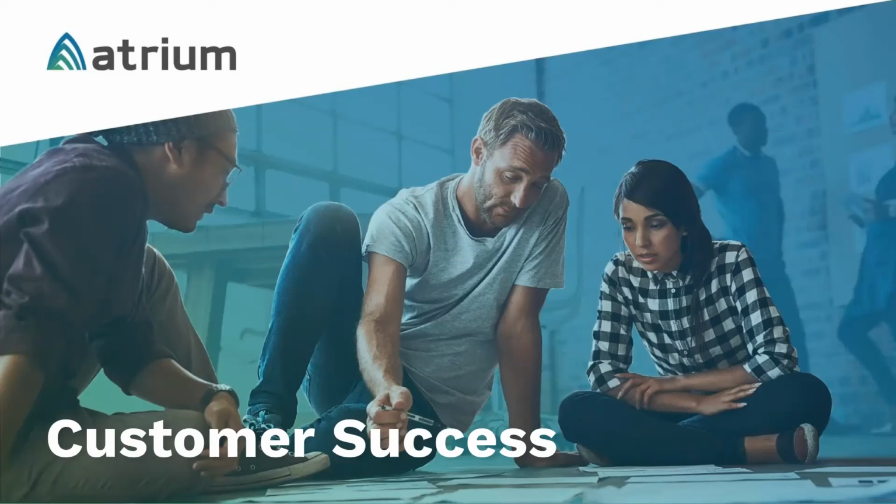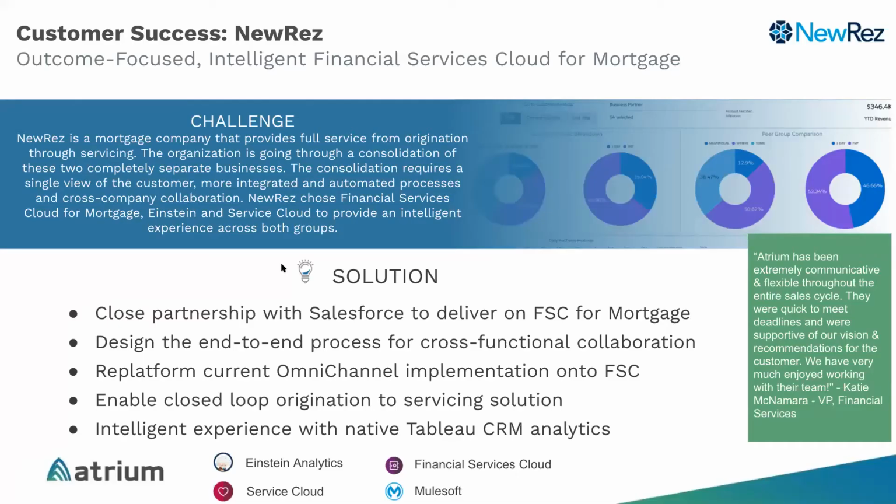Well, let's talk a little bit about a couple of customers that are taking advantage of these use cases on Financial Services Cloud today in the mortgage space. And so we'll start with a conversation on NewRez. NewRez is one of the largest independent mortgage origination and services companies in North America.